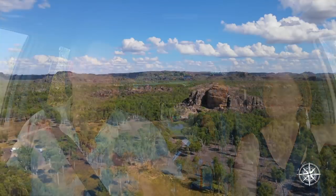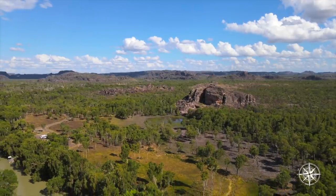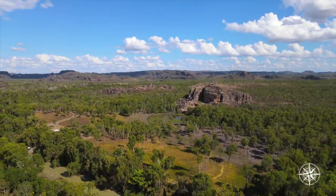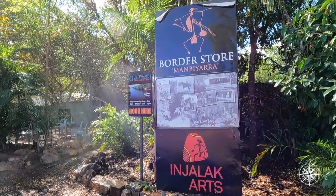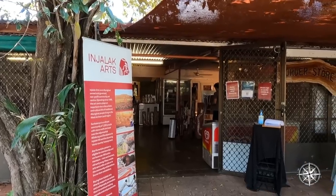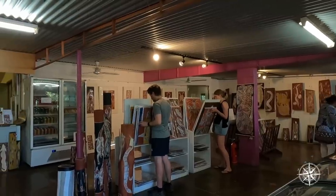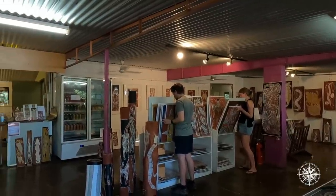Now, we've just stopped here at Border Store, which is called that because it's on the border to Arnhem Land. And it's strange to be in Australia and think there's a border that, as an Australian, you can't actually access unless you have a permit from the Arnhem Land people, which you can get. Hopefully we will do that next time we're in this region because that will be incredible. But at the Border Store here, there is this really awesome art gallery. It's also called Manbiyara. You can get cold drinks in there, shaded outdoor seating areas, but it's worth a stop in checking out the art inside that gallery as well.